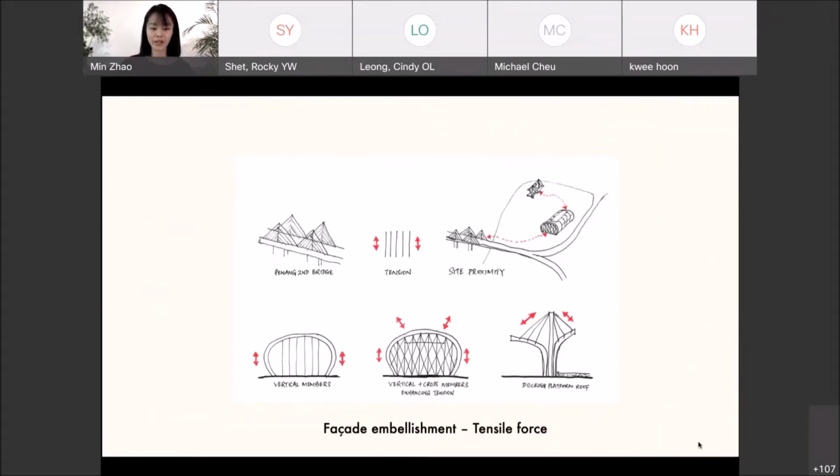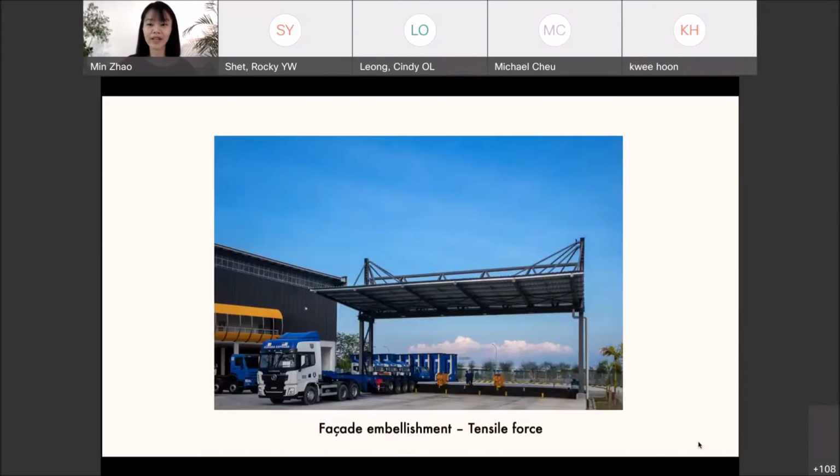So as to juxtapose with the dynamic facade of the Greenways, we added another character to it. This is the tensile force that we got inspired from the Penang Second Bridge, the cable stay. So we literally apply the cable stay onto the docking platform. It's not just for decorative purposes, because the docking platform has a huge cantilever building. So the cable stay actually holds up the roof.